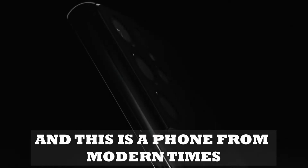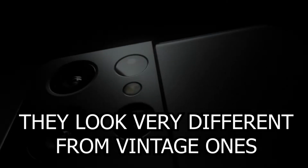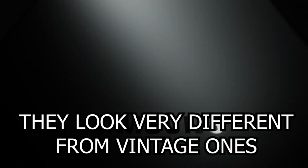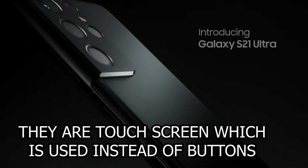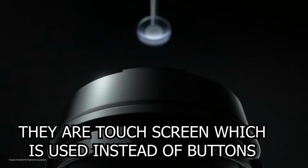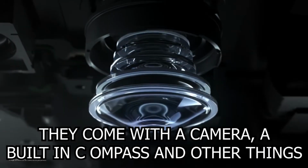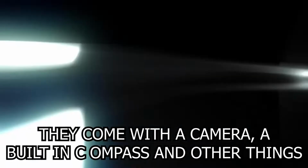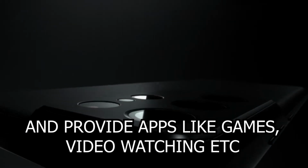And look, this is a phone from modern times. They look very different from vintage ones. They have touch screens, which are used instead of buttons. They come with a camera, a built-in compass, and other things, and provide applications like games, video watching, and more.